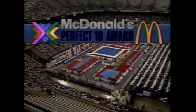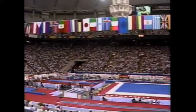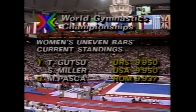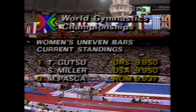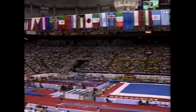By the way, Shannon Miller, while we're away, has pulled into a tie for first in the uneven bars. Her score a 9.95, and Wecker of Germany a close second now. Nasutin of the Soviet Union a 9.862 as we're coming back to the uneven bars. Kim Gwon-suk of North Korea will be performing on the uneven bars. So thus far, Kutsu and Miller tied for first.